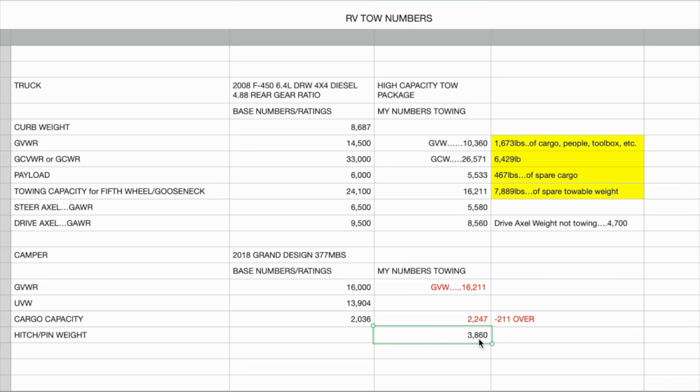We add that to the 1,637 pounds of cargo weight. Those two numbers add up to 5,533 pounds, leaving me 467 pounds of spare cargo weight to still play around with.